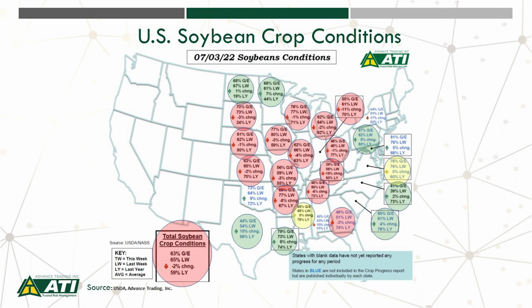With a couple of key exceptions, we did see deterioration across nearly the entire belt. The key exceptions are Minnesota and North Dakota, which did improve a bit from last week. As we move into the month of July here, of course, more of these soybeans will be blooming and start to set pods. Let's take a look at the short-term weather.